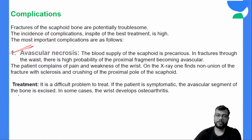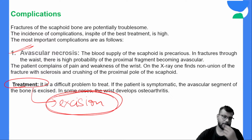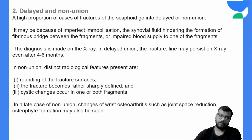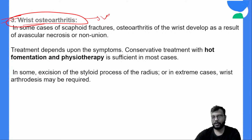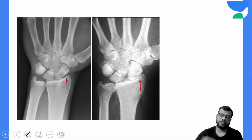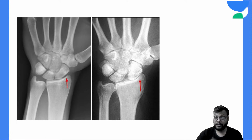It is the treatment of choice for the avascular necrosis of the scaphoid bone. Okay, delayed and non-union can occur. Okay, and treatment we have discussed. Wrist osteoarthritis is a very common complication. Okay, and you go for the physiotherapy, exercises, hot fermentation, etc. So here you can see this is avascular necrosis of scaphoid.